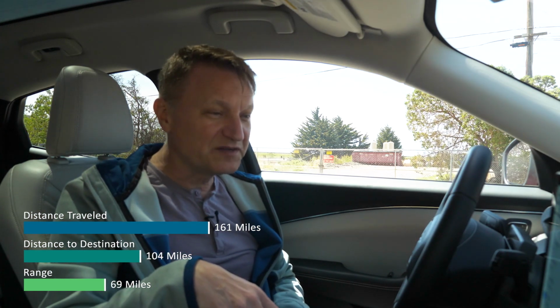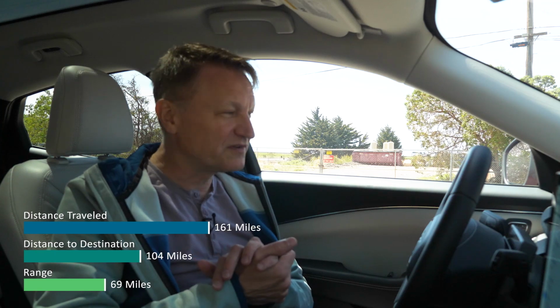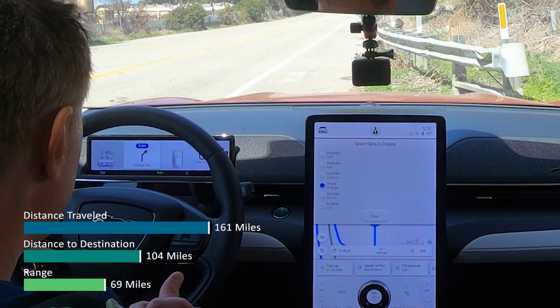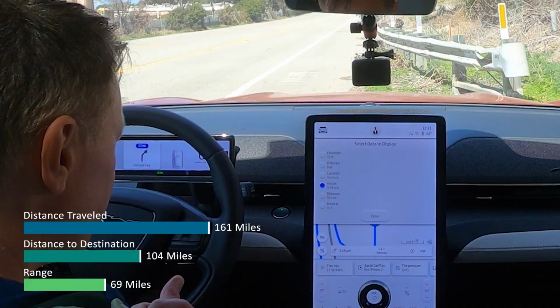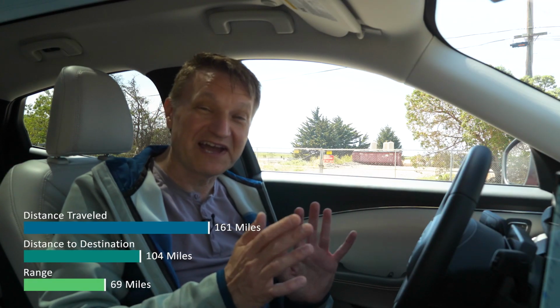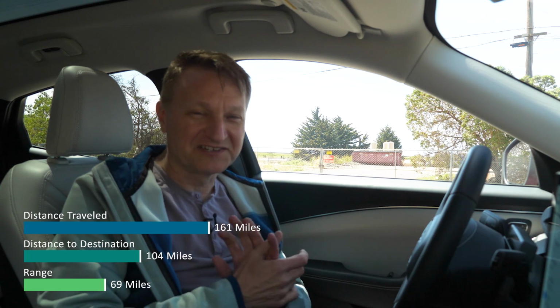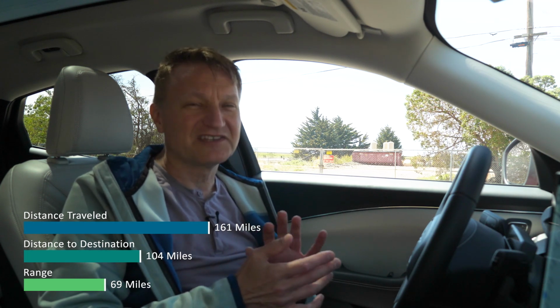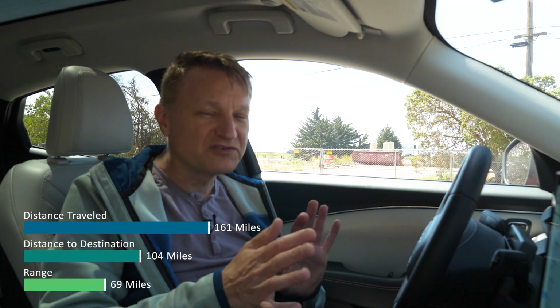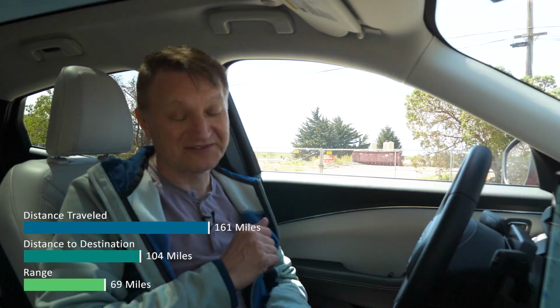So it's gonna be a close call. We're gonna see if I can get some of that range back. But right now I've got a difference of 31, 35 miles to make up. So we'll see if I can get it back in time before we hit the charger in LA. Right now it's not looking too good. I'm gonna estimate the total range is gonna be around 240-ish on this particular charge. Let's find out.